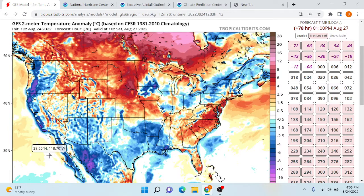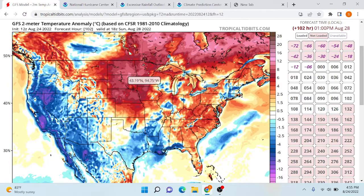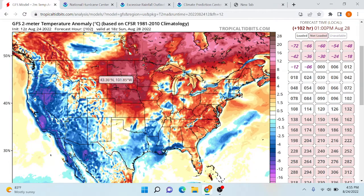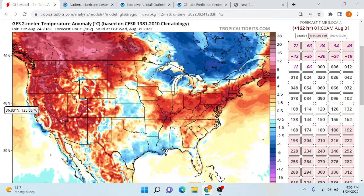You can see a little bit of a cool pattern change, maybe, but we don't know. What it looks like is that at the end of the month, the pattern will shift a little bit more to the east, where we get above average in the Central Plains and slightly below average out west. It continues for some time, but overall expect hot and dry out west, hot and dry out east, and then cooler in the central and the south.